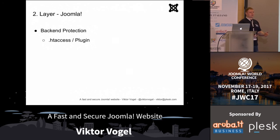Or if you have a control panel from your hosting company, then use this instead of a plugin that you install additionally. The problem is if you have a security flaw in a file or whatever, the plugin is not triggered if somebody calls the file directly. The plugin is only triggered if you go through the Joomla application. So it's better than nothing. But of course, try to go with a server-side solution, or you can even just allow access to specific IP addresses or whatever. Try to limit the access to this administrator folder and all the files under it.